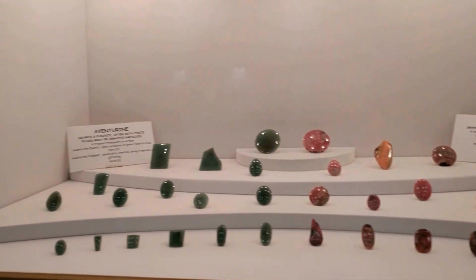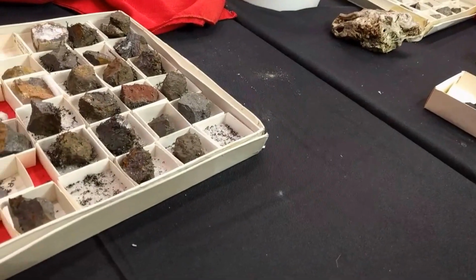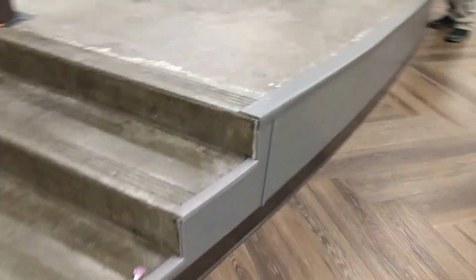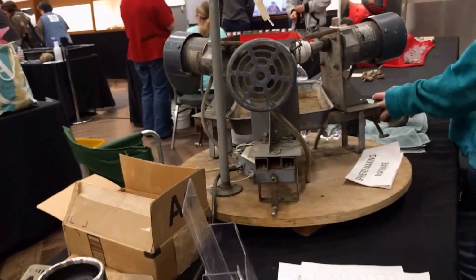Rondite, Adventurine. Ooh, I have ore. Some kid stuff up here. Sphere making machine.